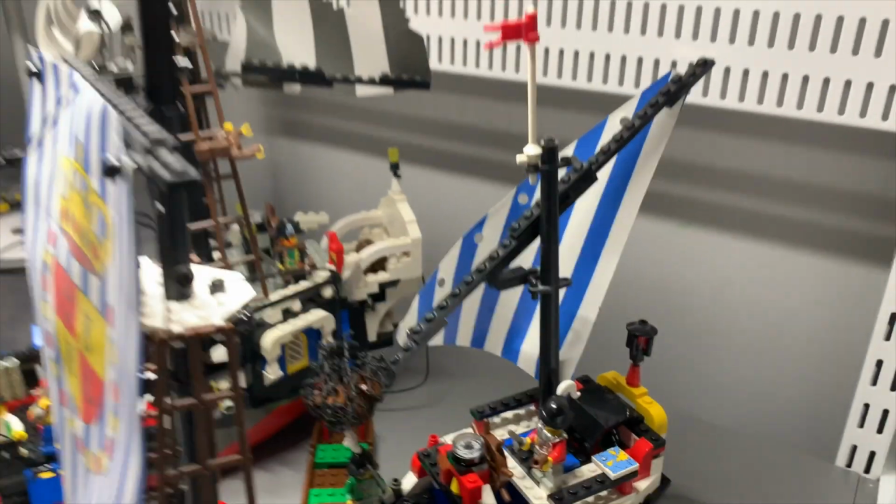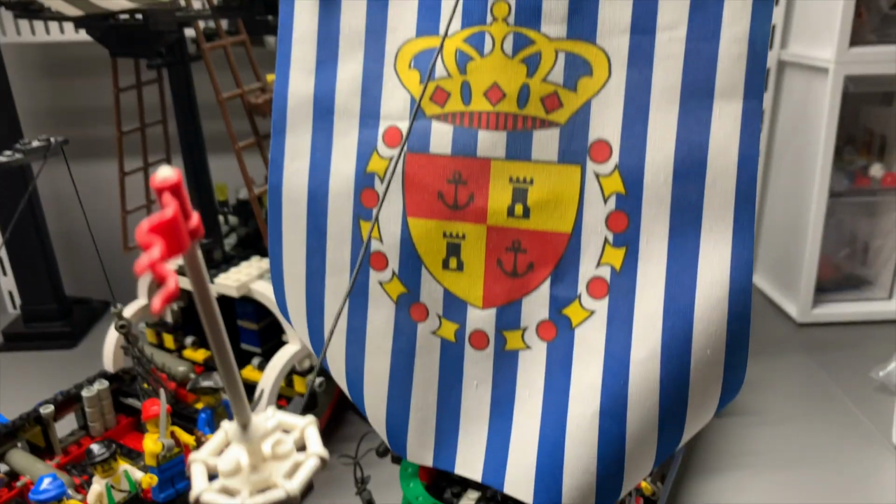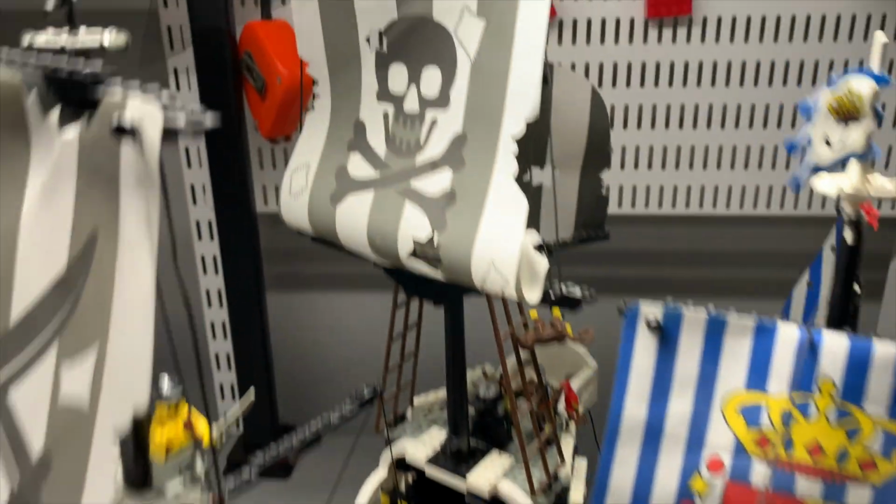But I am super happy with these as they are. The sails are in really good shape. Flags are in really good shape. And they just look pretty epic.